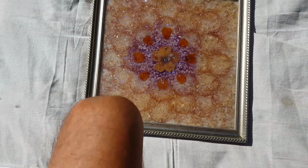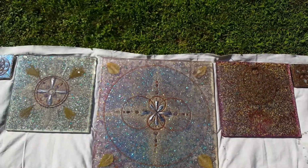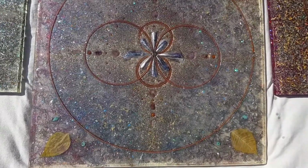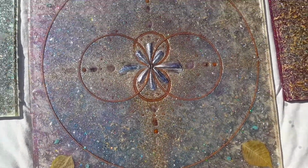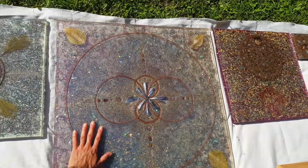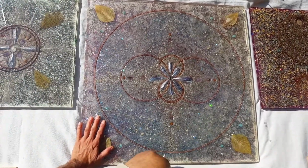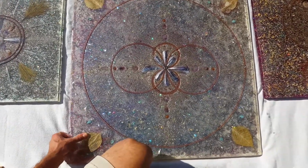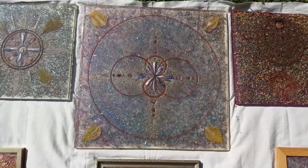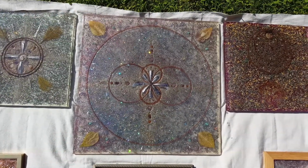So there's those. And then the most recent ones I've made are these up top here. They have no frames. And this one's quite large. To give you a scope here, my hand is resting on it. So this is probably the largest piece I've done. I think it's somewhere around 30 to 36 inches, somewhere around 3 feet.